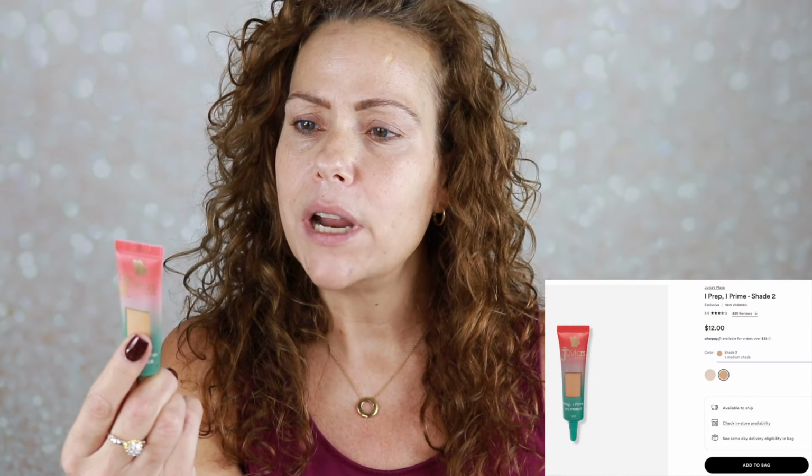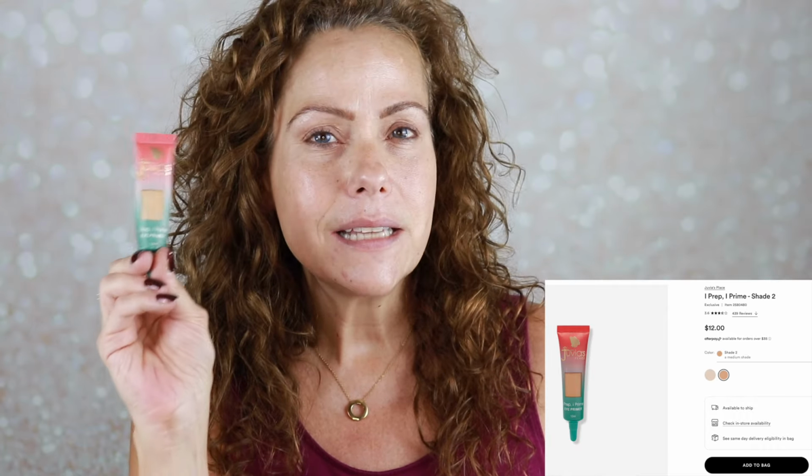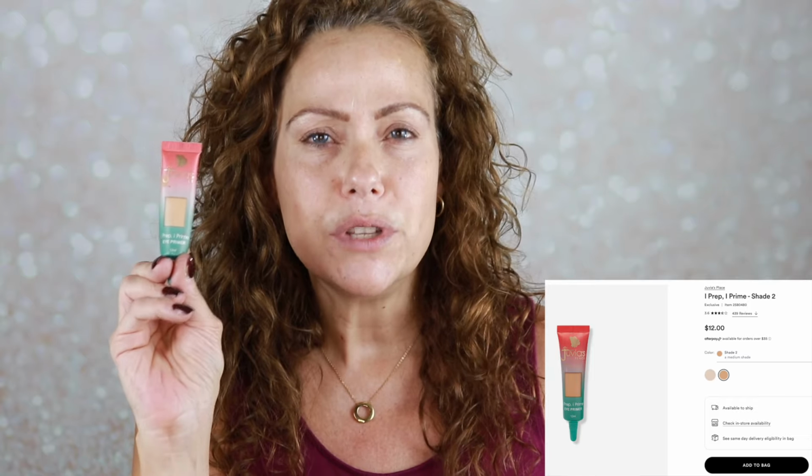For eyeshadow primer, this one from Juvia's Place, this I Prep I Prime eye primer in the shade 2 was in my chopping block, and I'm sad to say I am gonna let it go for two reasons. Number one, it's old. Number two, the shade is too dark. Would I repurchase it? Probably, but definitely in a lighter shade.